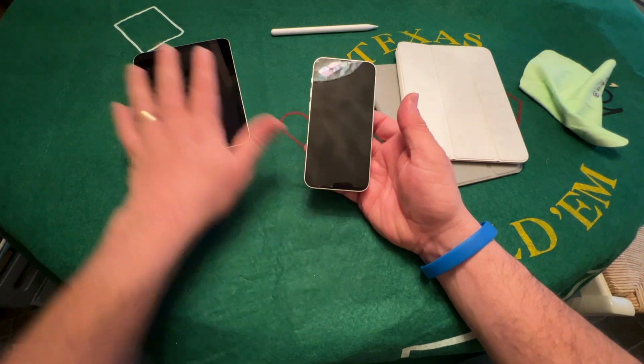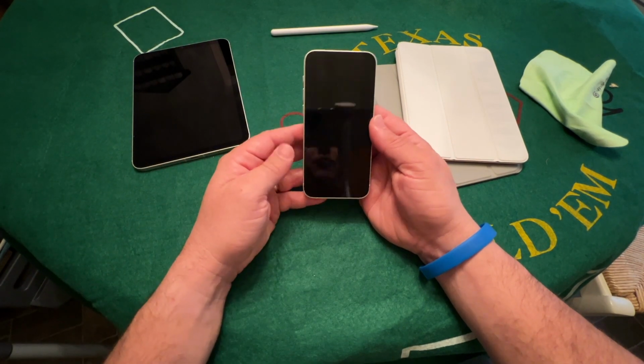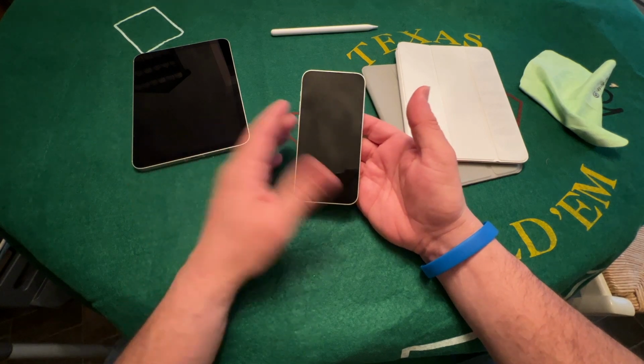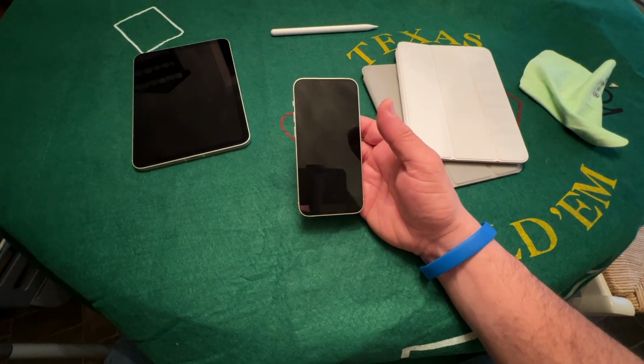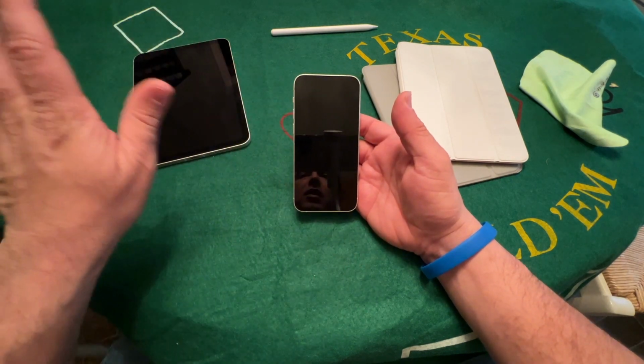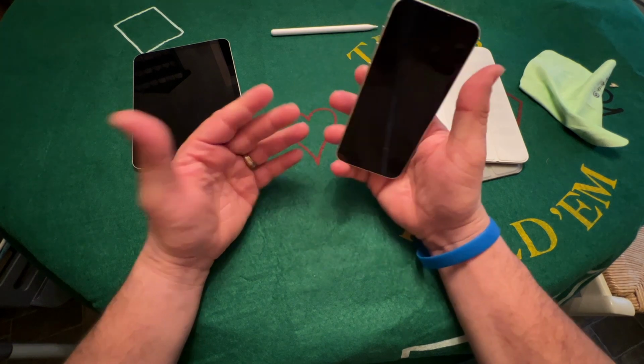If I want a tablet, I'll show you what I have here. I'll go pick up a tablet. But for me, what I'm carrying around, I want it to fit comfortably in my pocket. I want it to fit comfortably in the car in a holder. I don't want it to take up huge space. I don't want it to be an obtrusive thing where it's like, oh my God, it's so huge and heavy in my hand. I want it to fit nicely.